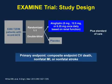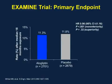In this slide, you see the EXAMINE trial. And the study design here is a lot less patients. Instead of almost 16,500, it is one-third, 5,380. And these patients have a recent acute cardiovascular event. They were randomized 1-to-1 to alogliptin 25 milligrams, 12.5 milligrams, or 6.25 based on renal function, plus standard of care. The primary endpoint was a composite endpoint of cardiovascular death, non-fatal MI, or non-fatal stroke.